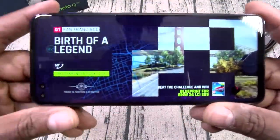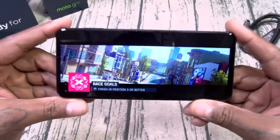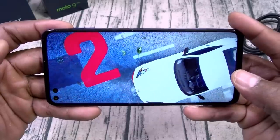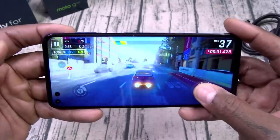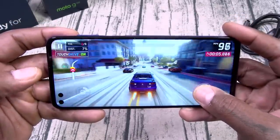All right, so now let's do a little bit of gaming. We got Asphalt 9 queued up. Here we go. Let's get it on. Asphalt 9. We get that nitro right out of the box. Let's go. All right, this time I'm not playing around.